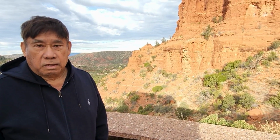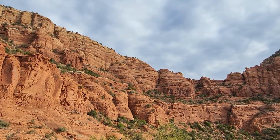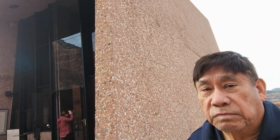Sedona, one of the most popular chapels here in the United States, and it got an award. So we came here to pray, to give thanks for everything, and say Merry Christmas also. Thank you very much. Incredible and unbelievable area at this 250 feet elevation. Thank you. Good morning. Good morning.